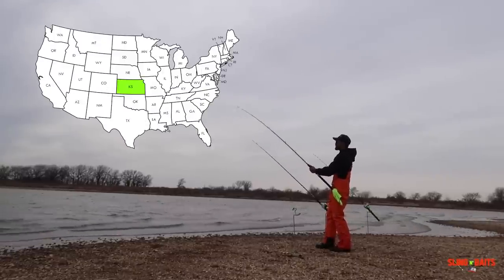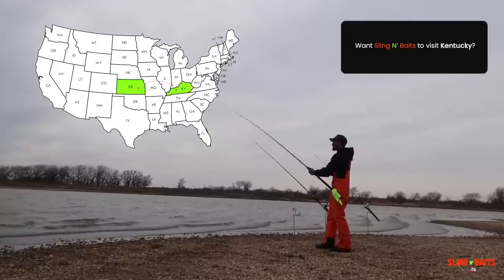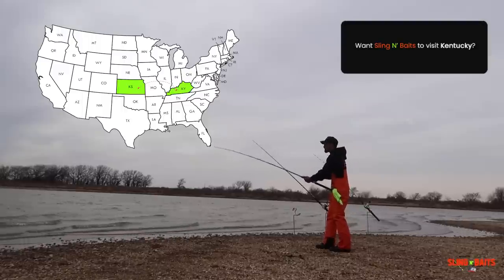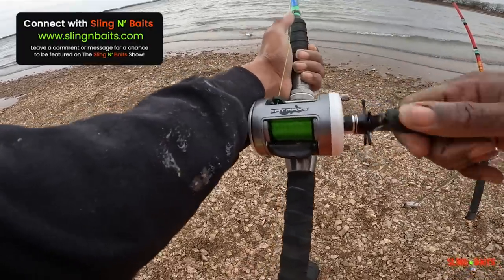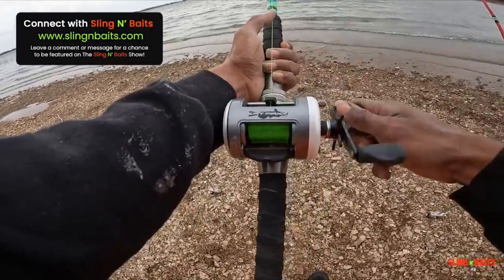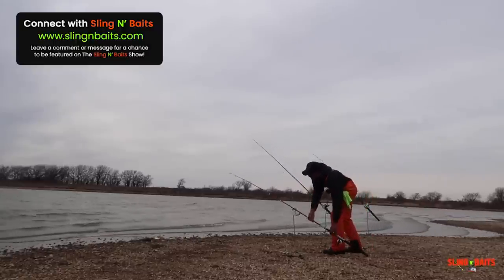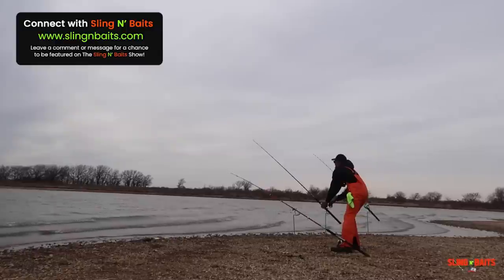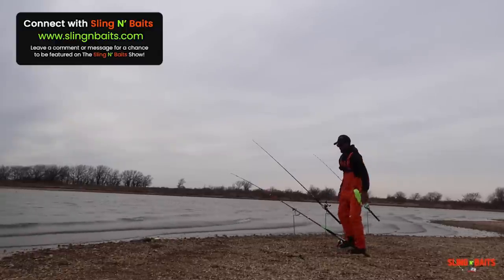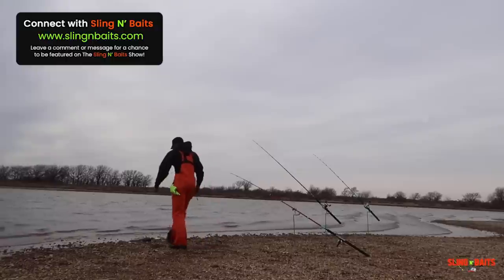How y'all feel about slinging baits coming to Kentucky? Yes, sir. That's what I might do. I want to go to Kentucky, get a blue. Are you getting a double? I was about to say, we got a double. This bait looks like it got thumped. Whew. We running out of camera. We running out of room.